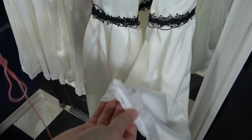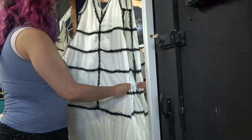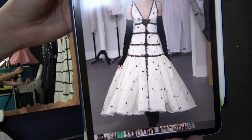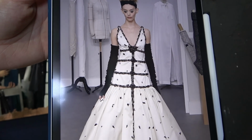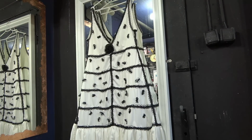This is one of the most satisfying things I've done in a while. Oh, what I'm missing is just details everywhere. I just realized there is black trimming all the way down on the front. I need to add that and then just sprinkle some pieces of trimming all over the dress. And there are flowers all around. Ta-da! Those are ants or spiders.